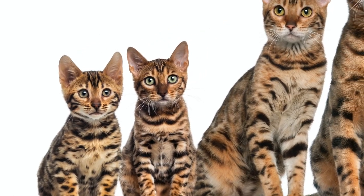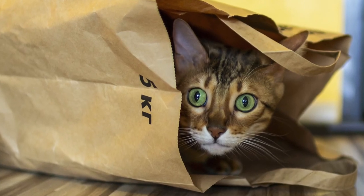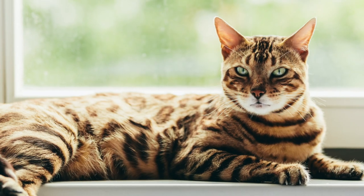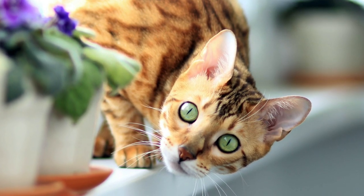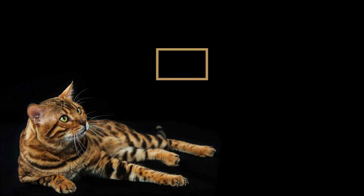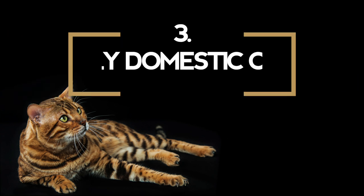Today's Bengal cats are bred between other Bengal cats and not Asian leopard cats. They behave like any other domesticated cat, and they don't require any special care. Their look might be wild, but they're all house cats. Bengal cats are the only domestic cats with rosette markings that mimic big cats, including leopards, jaguars, and ocelots.